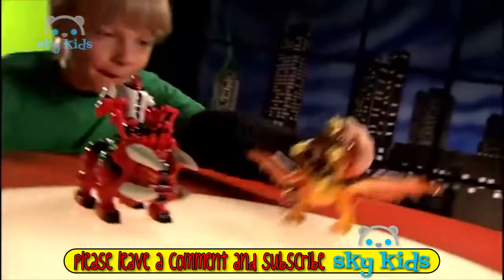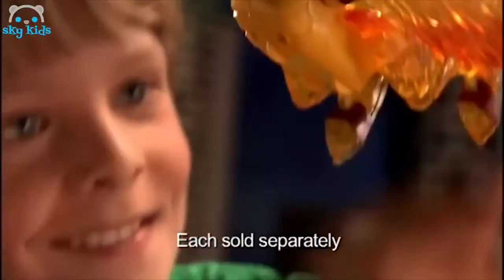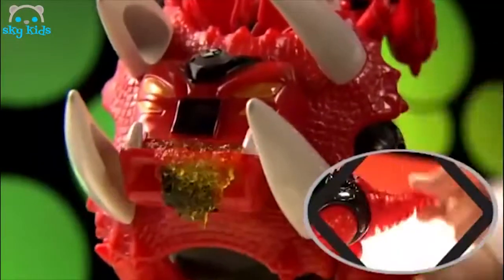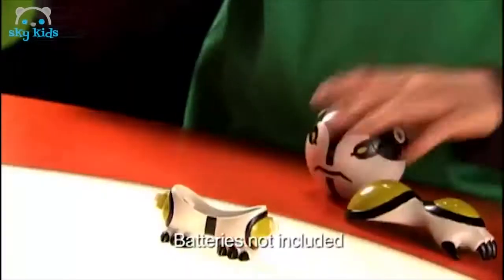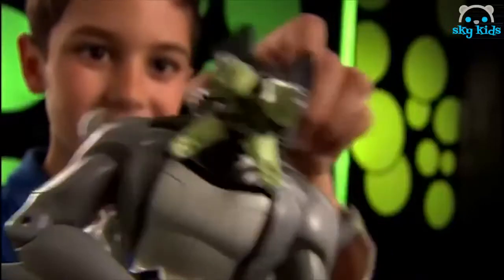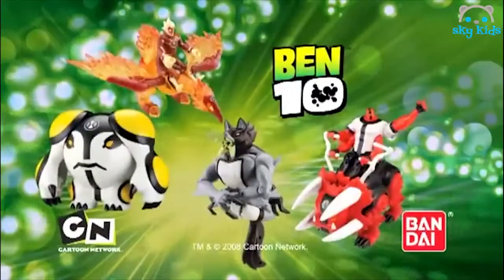10 alien creatures, super cool ride-ons like Heat Blast, cool light-up action. Now transform its forearms, add the powder, water, alien goo. Vilgax beware, look out for the Metamorphickers. Transform Cannonbolt into Rumble Bolt. Time to rock and roll, transform Ben Wolf into an awesome megaphone. Ben 10 rolls, alien creatures and Metamorphickers, only from Bandai.